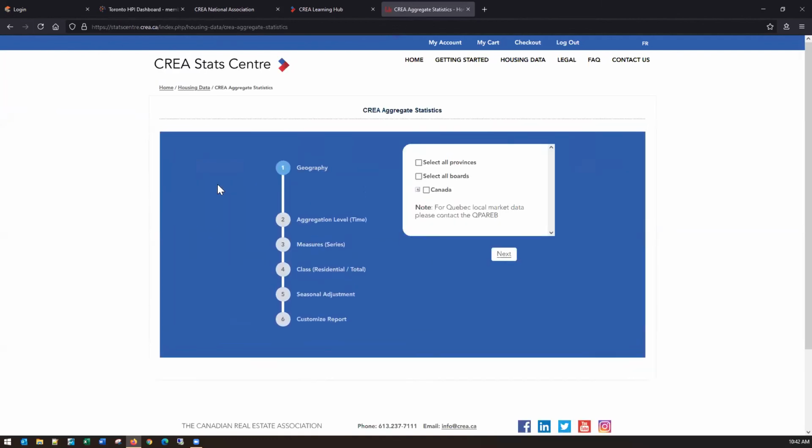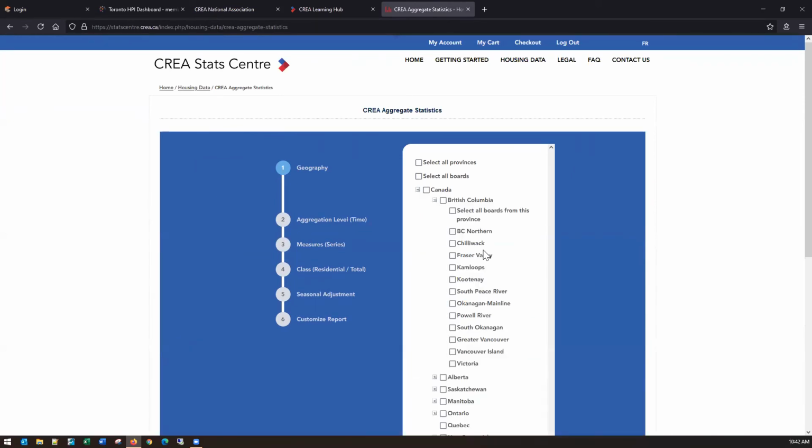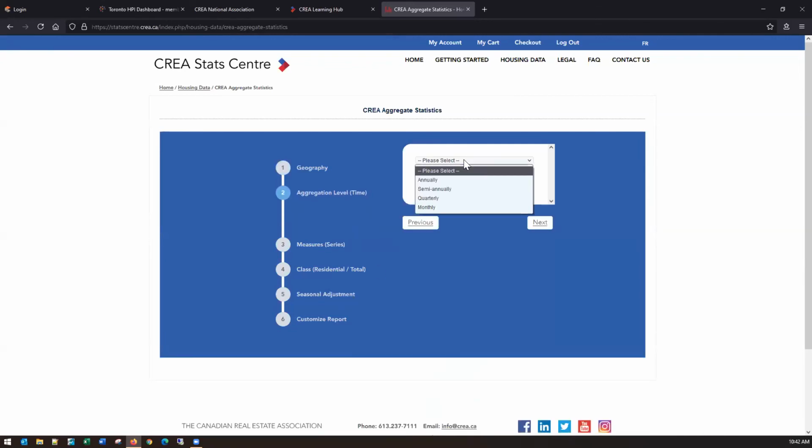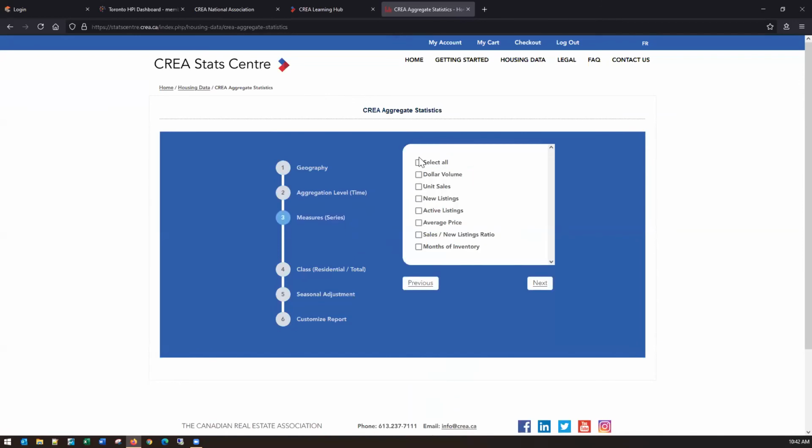And this is the most commonly requested data that we have from the media, from financial institutions, stakeholders, both nationally and internationally. And you have all the data broken down by Canada, the provinces, the boards. You can choose if you want to break the data out annually or in other time frames. We have all our major series here available. And again, this site is available exclusively to members. So no one from the public has access to the site.